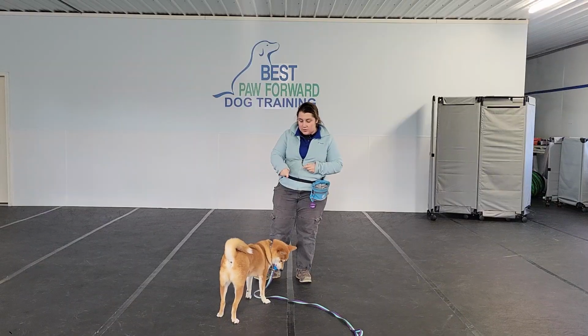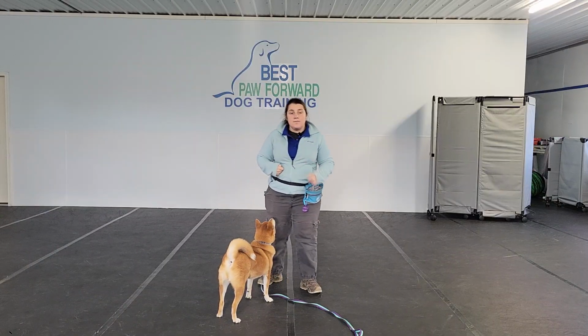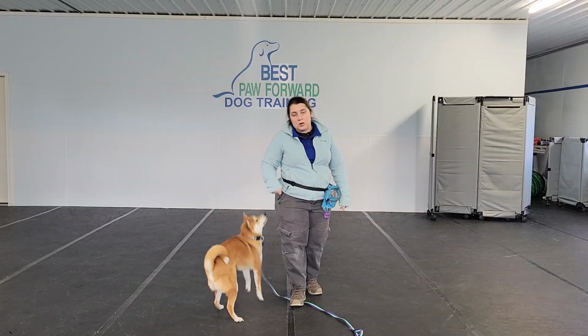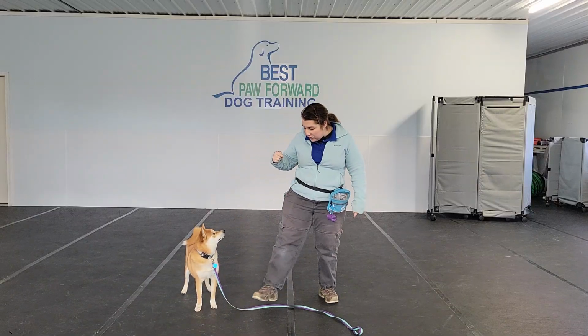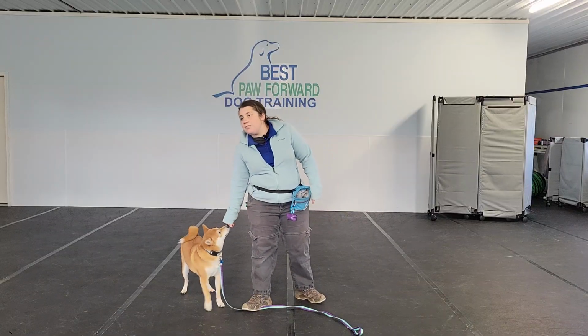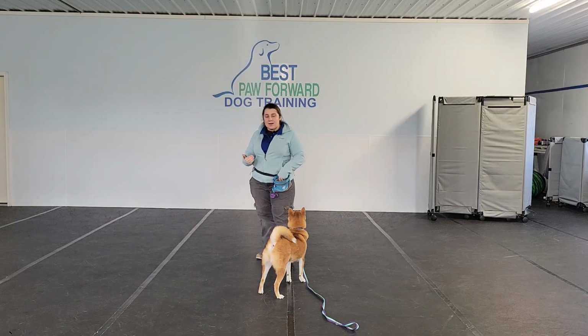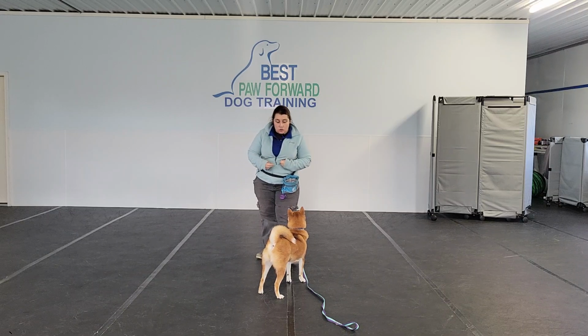Right now, you'll see that I do have his leash on. And the reason for that is if he does go to jump up, what I'm going to do is step on that leash to prevent him from doing so. Okay. So we don't want him to practice that jumping. The more he practices that jumping, the more likely it is to occur.